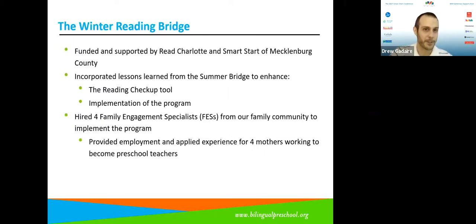So after the Summer Bridge program, we came out with the Winter Reading Bridge program, and it was funded and supported by Read Charlotte and Smart Start in Mecklenburg County. Read Charlotte funded the first 11 weeks, and that's going to be the core of what we talk about now. It's our evaluation of those first 11 weeks, and that lasted from January of this year to mid-March.